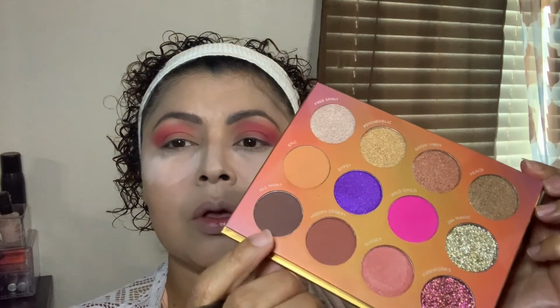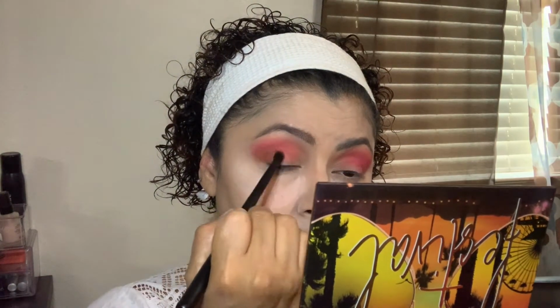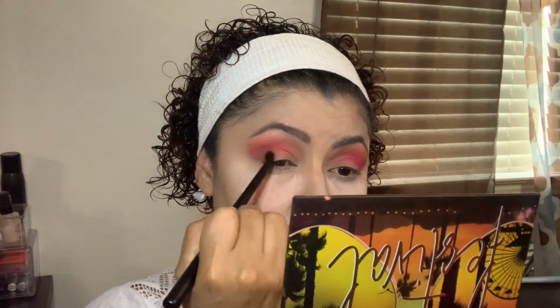These BH Cosmetic brushes are numbered. They are not labeled like what they can be used for. And then we're gonna go in with this color right here, which is Hidden Desert. But yeah, these colors are definitely pigmented enough where you don't need to put a lot on your brush to do what you need to do with your eyes.